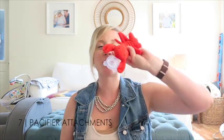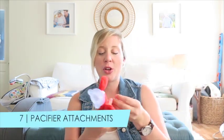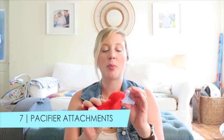Okay, another little item that's really cute are these little Nookums. These are really cool because they can attach to any binky. This is an Avent Soothie, and it can attach to MAMs, it can attach to, I don't know, but it can attach to any binky, I want to say. So we have one that we had with Nash, and now we got this little lobster one that I just love.